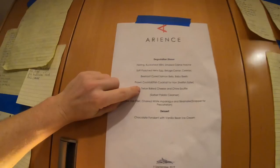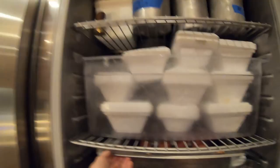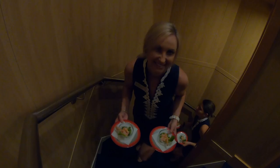So we've just reached course number one, two, three, four, five. Number five is out. Next up is this palette cleanser. It is a strawberry sorbet that we made. And they are just sitting in there, chilling. Hello, desserts.